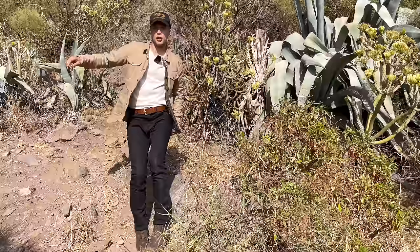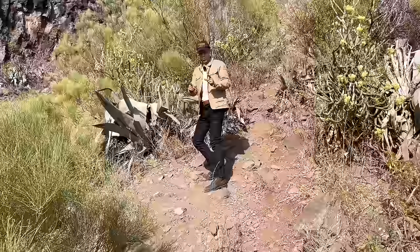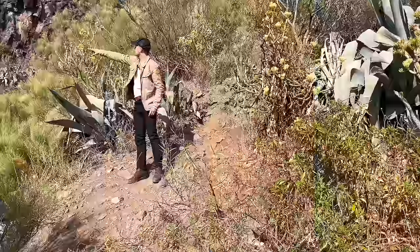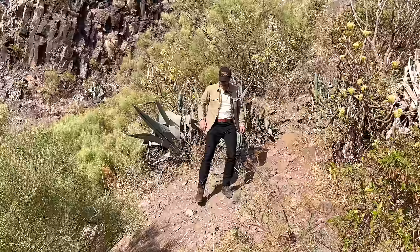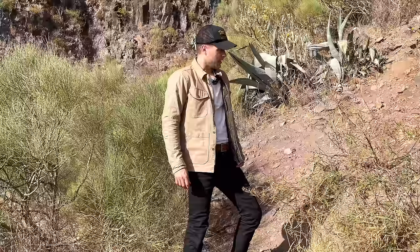I mean, look at these. Let me see if I can get up here. A lizard that big. Wow, lizards, and look at all the cacti just hugging the side of the rocky cliff face. It's so dramatic. You can almost imagine it from a pirate film or something like that, hiding buried treasure. It feels so raw and wild. What an incredible place.